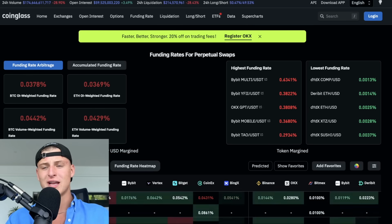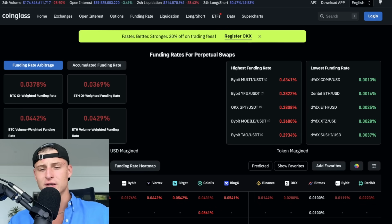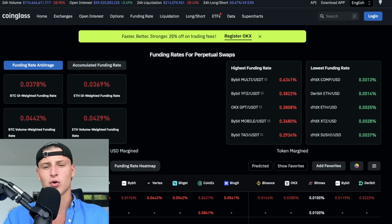Also, still, the funding rates remain to be high, but like I said in previous videos as well, high funding rates is a normal thing in bull markets, and I don't think that's a reason to worry about the market right now.